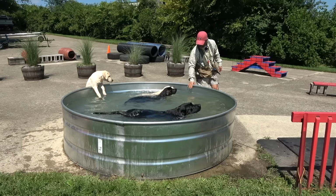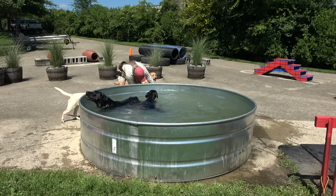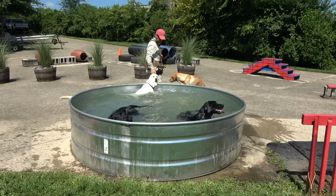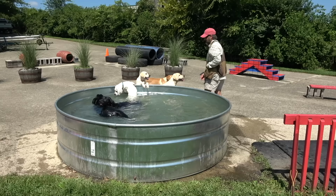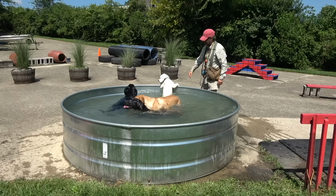It's what I was saying earlier about, like, if you're gonna be working in the heat, it's super nice to have a pool. Everybody should have one if you're gonna work Labradors in the summertime, because you need to be able to, come on, Blue. Come on, Blue. Because you need to be able to cool them down, you know? Oh, come on, man. Oh, very nice. Oh, come on, come around.